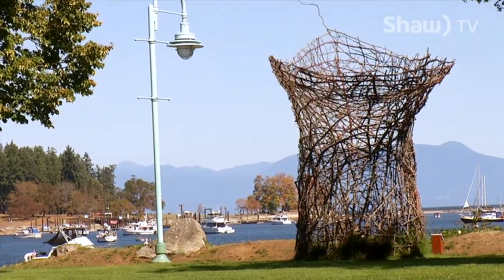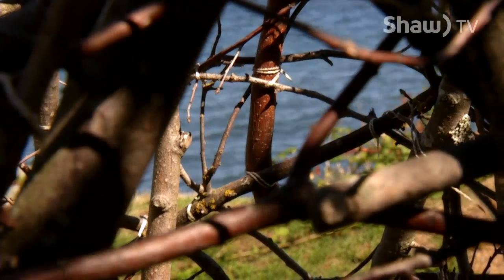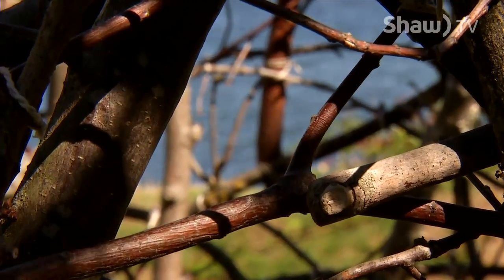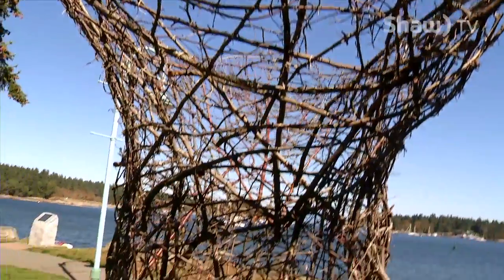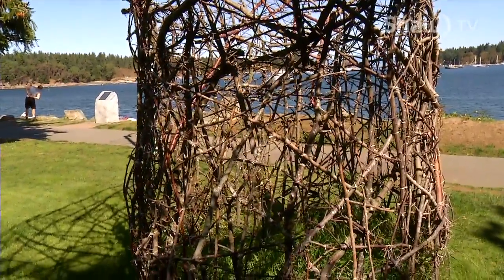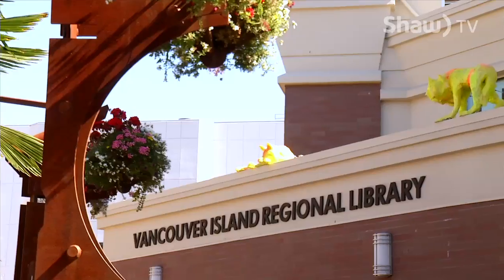We weren't sure how the public would receive it, but I think because it's so unique and so different, it's been really well received. And that's the great thing about the temporary public art program. Through a small investment, we get to showcase and highlight some different types of art to the public and artwork that the public may never have seen before.